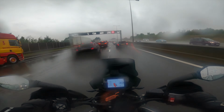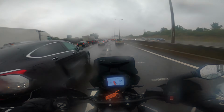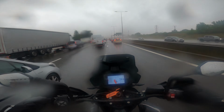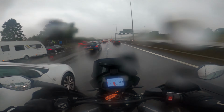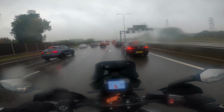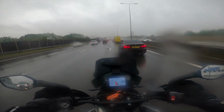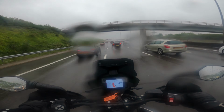Comparing it to the Tiger directly, I think the Tiger's definitely got more in the way of wind protection, and the bike feels bigger in a Tiger, let's put it that way. It feels like you have more bike around you. Filtering on it is absolutely fine. This is really easy. This was a stupid idea, Sam.